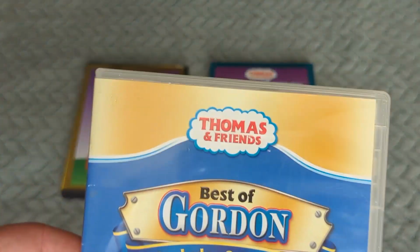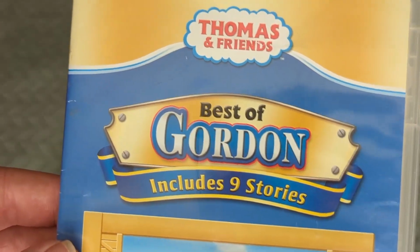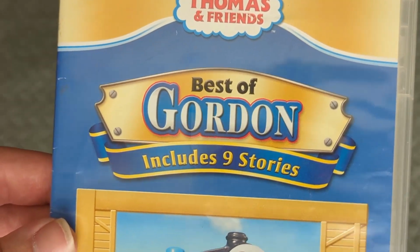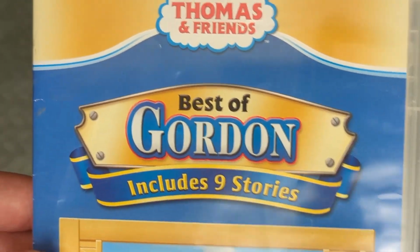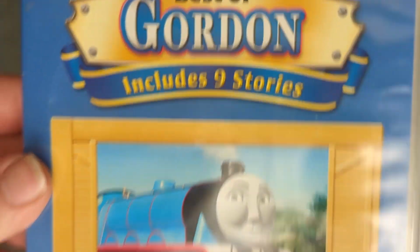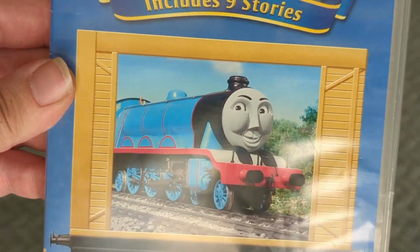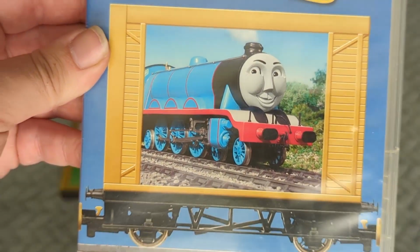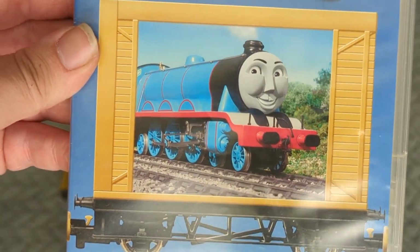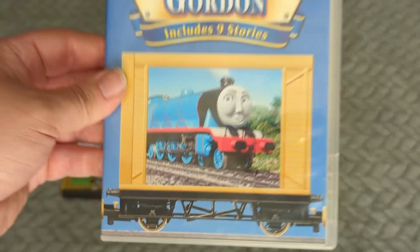So let's take a look at it here. Thomas & Friends, got a gold banner up there, blue banner behind it with the Best of Gordon, and a really cool title card. I don't know why I like that so much. Includes 9 stories. We have a boxcar with, I think that's a behind-the-scenes photo of Gordon. Maybe it's a stock photo. But he's inside the boxcar. It's not classic Gordon. It's like season 8 and onwards Gordon, but pretty cool.